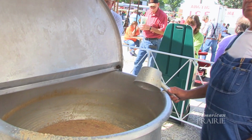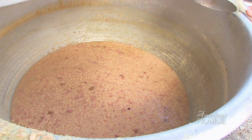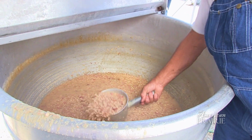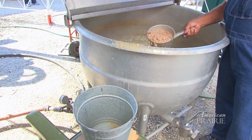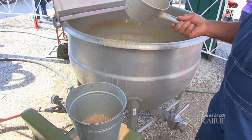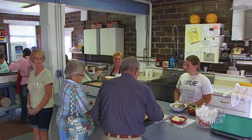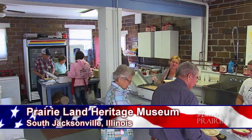We don't take it on the road anymore. We don't have enough help. I think that is a common problem that everybody has. But anyway, we cook it at about 20 pounds, and we cook about 250 pounds of ham and beans per day. Generally they start serving at 11, and by 1 o'clock we're sold out. There are about 40 trays of cornbread and 250 pounds of ham and beans. Enjoy. Have a good day.